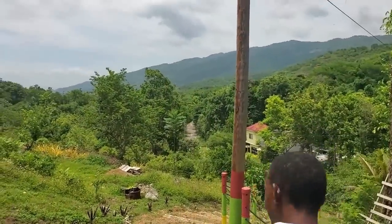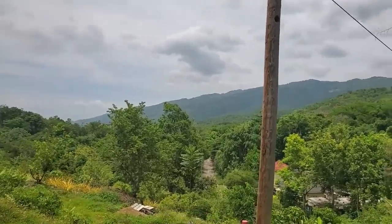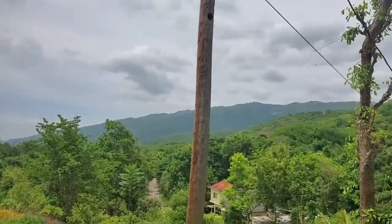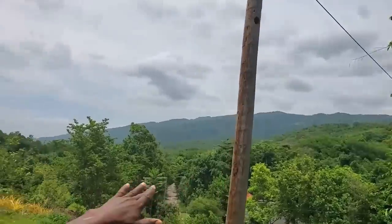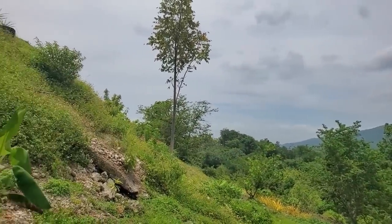All right, and in the distance, guys, you're seeing some blue mountains. We're actually in Bluefields in Westmoreland, Jamaica. What you're seeing there is an area, Dalistan, I think, right? Dalistan, yeah. The Cave Mountain goes all the way back down to Bluefields, Bluefields on the beach side.